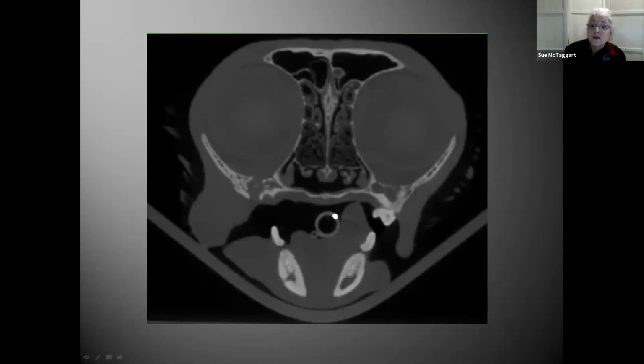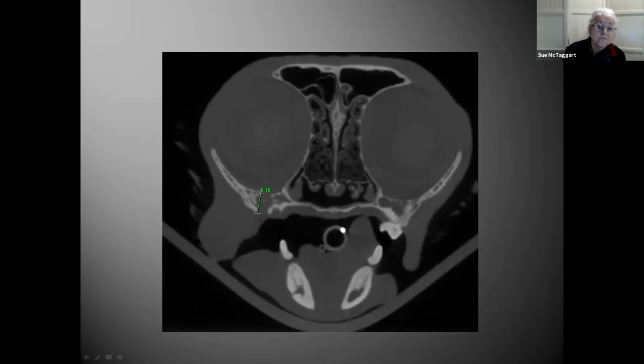Osteomyelitis of the left maxilla was diagnosed based on the radiographic appearance. And the distance through the alveolus to the floor of the orbit is just 5 millimeters. An accurate measurement can be obtained, as mentioned earlier, simply by drawing a line connecting 2 points.